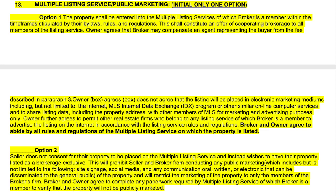Remember the cooperating brokerage's fee. The owner, and then they have the ability to check either one of the boxes, does agree or does not agree that the listing will be placed in electronic marketing mediums, including but not limited to the internet, MLS Internet Data Exchange or IDX program, or other similar online computer services, and to share listing data, including the property address, with other members of MLS for marketing and advertising purposes only. Owner further agrees to permit other real estate firms who belong to any listing service of which broker is a member to advertise the listing on the internet in accordance with the listing service rules and regulations. All in bold here: the broker and owner agree to abide by all rules and regulations of the multiple listing service on which the property is listed.